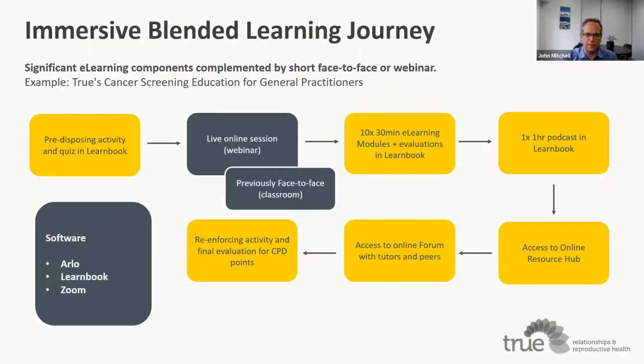You can see it's not just enough to provide videos or content, it's about making sure people are actually consuming that and learning from it. Then you've got that interactive element, the classroom element. And then after that, you've got a whole lot more e-learning self-paced modules. In fact, in this case, they've got 10. They've broken them down so they can be delivered and consumed in 30-minute lots, so that they've made it a bit easier to consume and spread out. So you've got 10 different modules there.